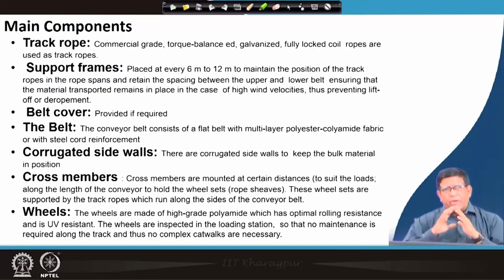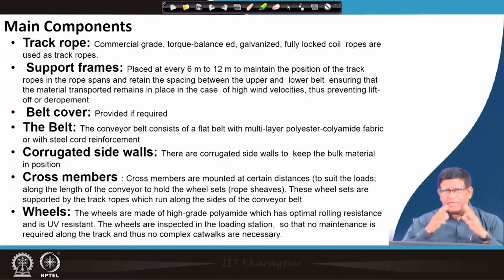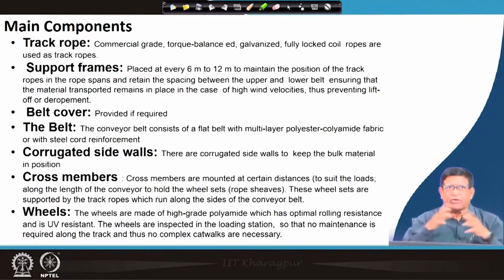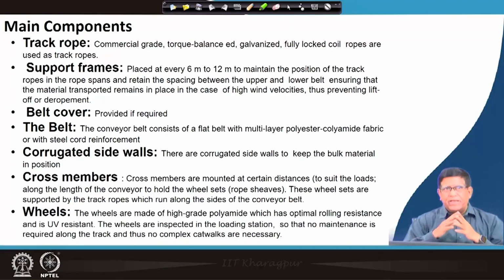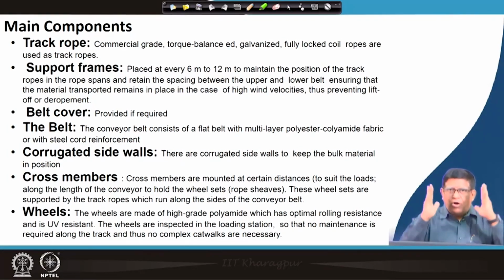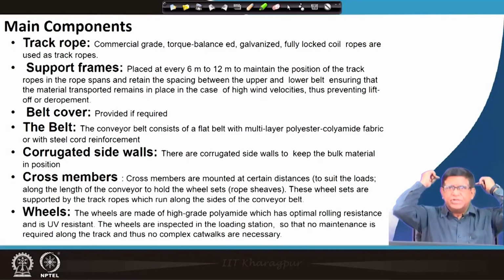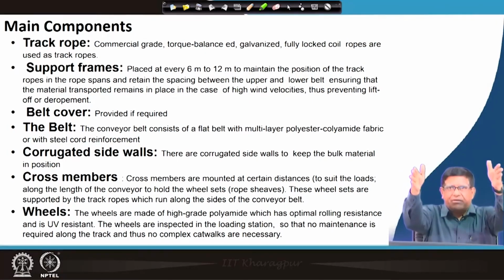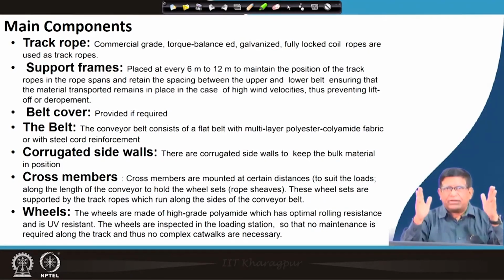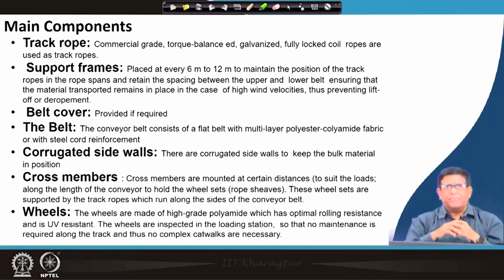So, it is clear what this is. You have seen in the previous figure a conveyor belt with a sidewall moving on wheels. There are some components that you will find in this system, the first being the track rope. That rope which is there is called the track rope. Just like in a railway, where you have the track on the trestle at a higher elevation, you are maintaining this rope as a track.